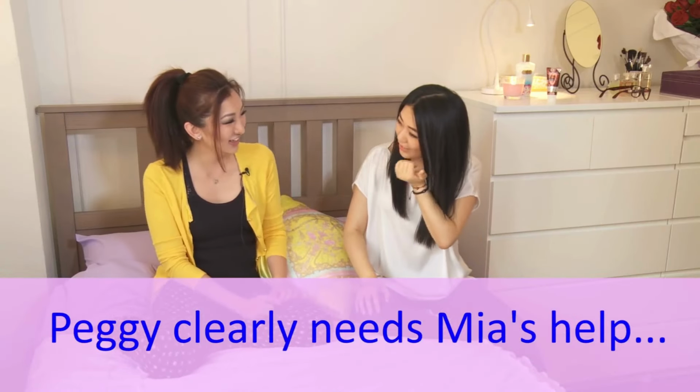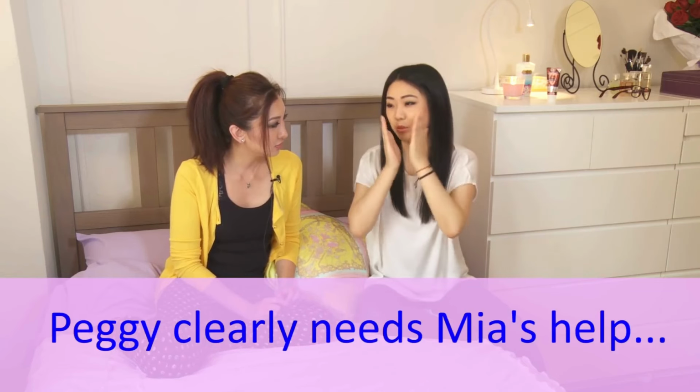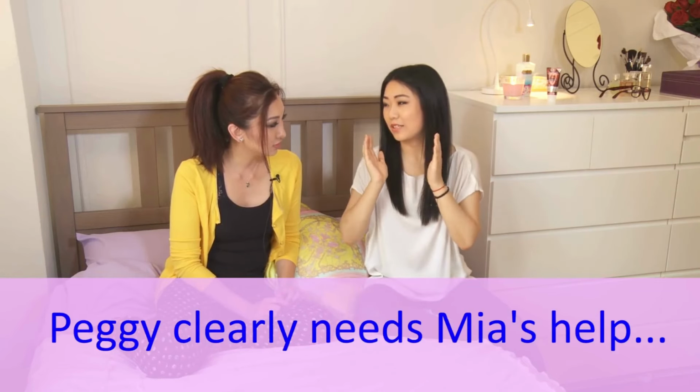Okay, so what do you use to wash your makeup off at night? It's green and cleanses this area very well. This eye makeup remover, yeah. And then I wash my face with face cleanser. That's it? Yeah. I'm not doing it right.